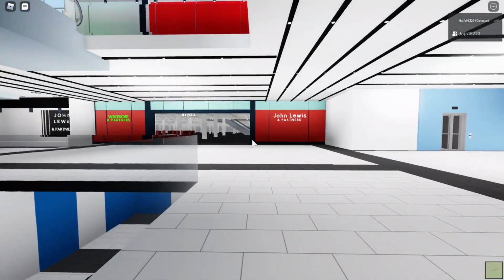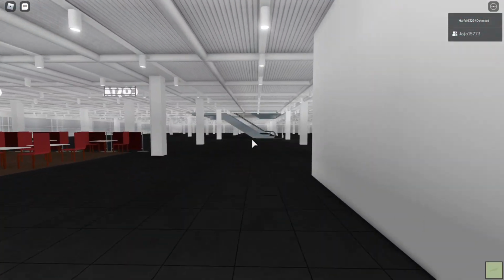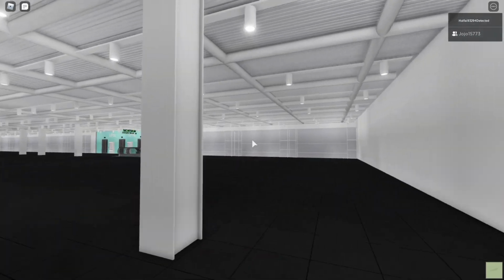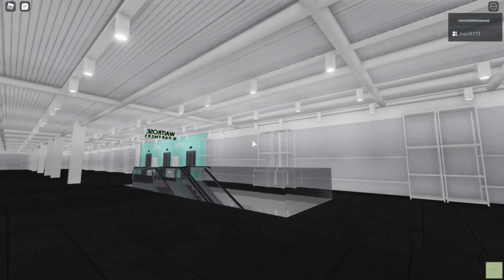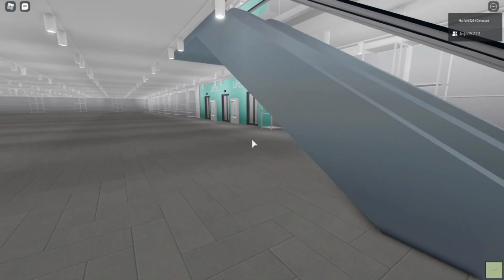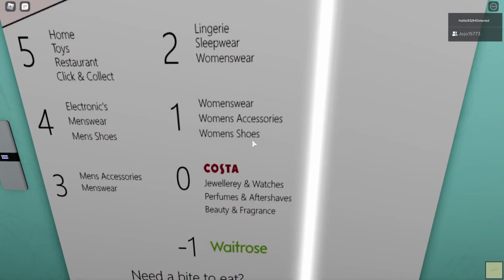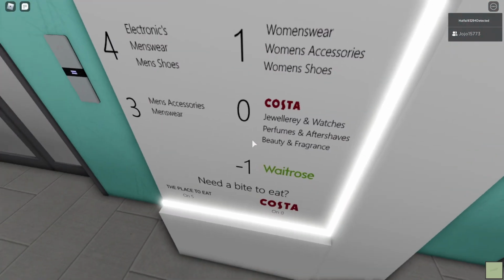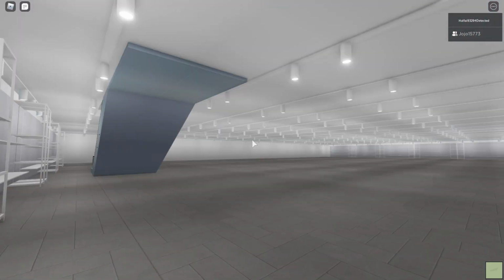Now to the next shop, which is John Lewis and Partners. That's literally an escalator that goes down. So we're going to take the basement first. Here's the layout.